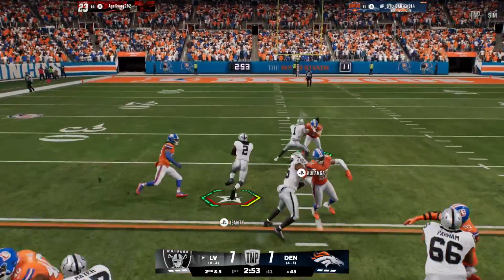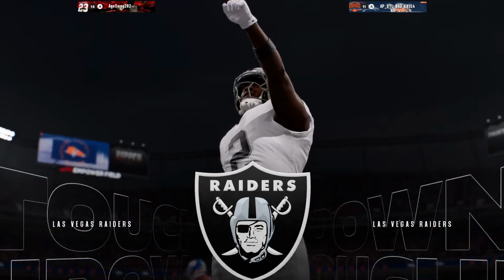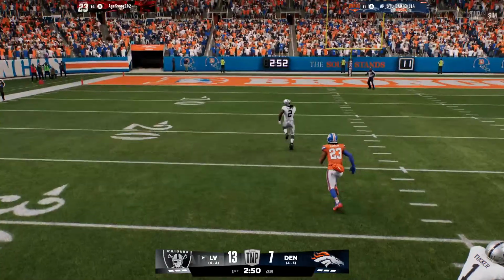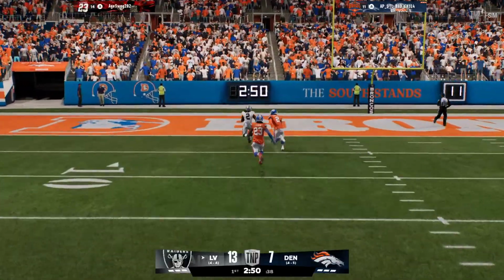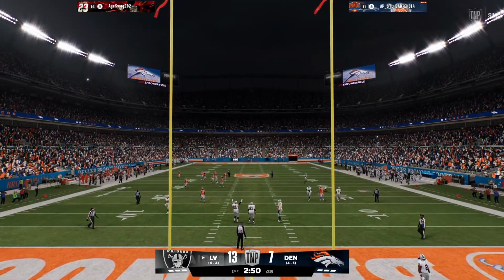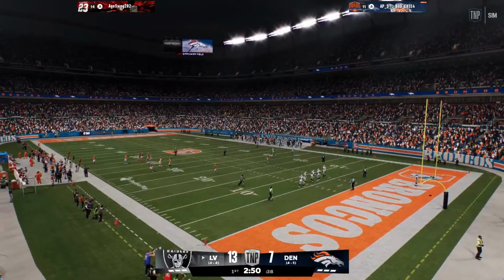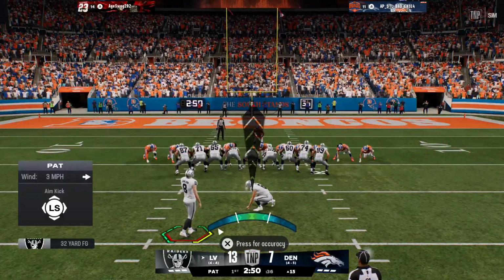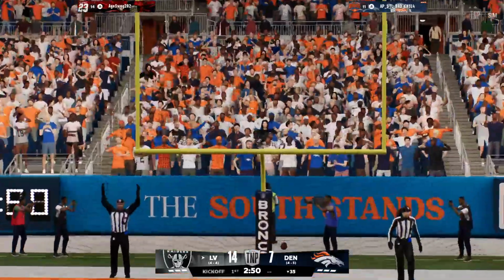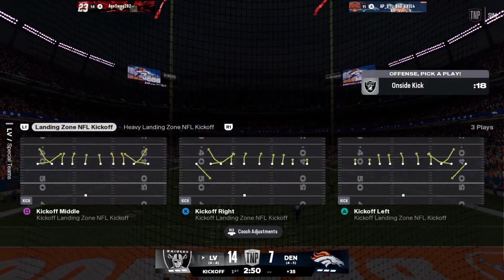Gino going to hand it to Jeanty. The 25, and he will score. Touchdown, Las Vegas. Ashton Jeanty with his 13th touchdown of the year and 2nd of the game. And the Raiders have taken the lead. Carlson now to add the extra point. It's up and good, and it's 14-7 now here in the first quarter. Raiders 14, Broncos 7.